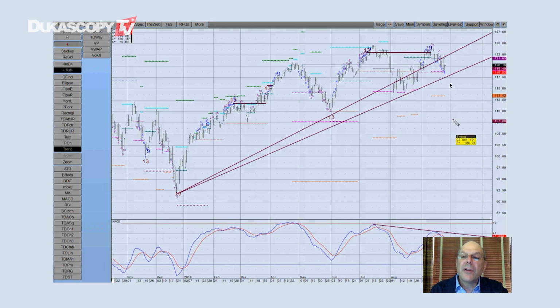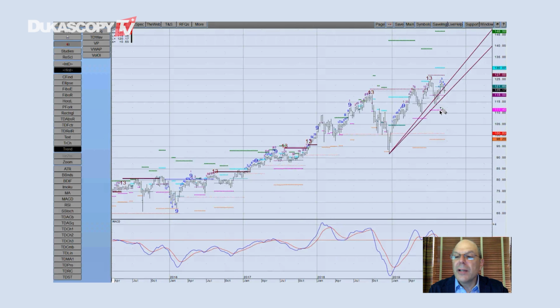So be careful if this trend line breaks somewhere around 117.5 or so. That opens the door for a move of a few percent down to 113.40. And if we pull up a weekly chart, I'd say 113.40 to 111.40 would be those downside targets.